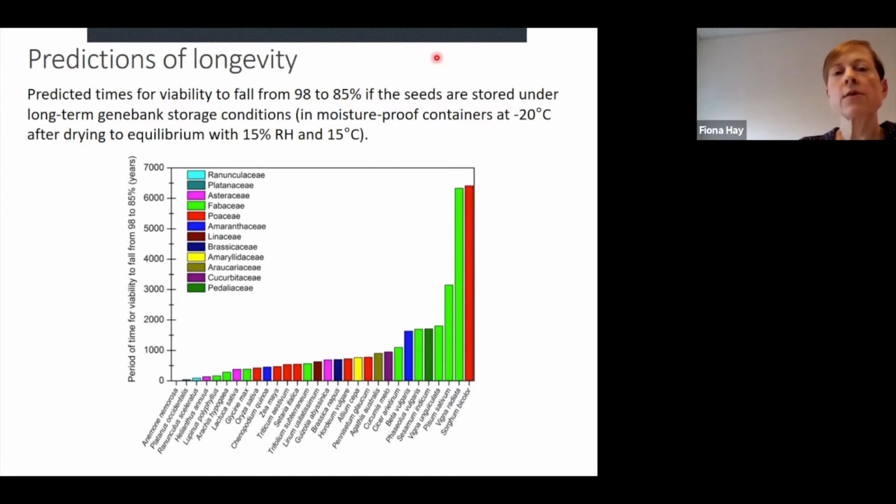This is if the seeds are stored under long-term gene bank storage conditions, so in this case, -20 after drying to equilibrium with 15% RH and 15 degrees C. And you can see, if you look on this scale, there is a huge variation across species in their relative longevity. And we get some species which are really very, very short-lived. This is another species that we worked on when I was at Kew, and the seeds of this species would die in gene bank storage within a year or two.